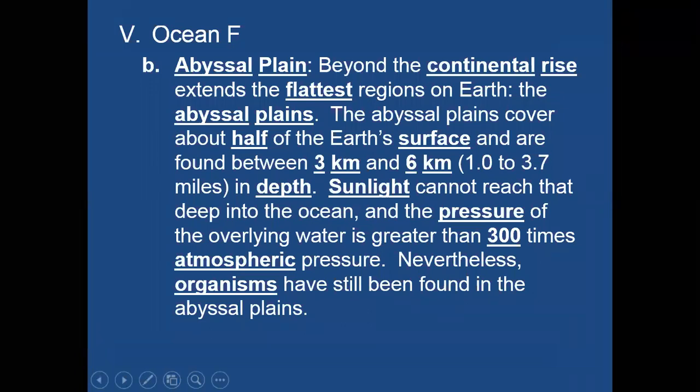The abyssal plains are kind of cool because they're the flattest things that we have on Earth. If you've ever driven through Kansas or Nebraska, especially if you've been driving there for several hours, it may feel like the flattest place on Earth, right? So boring. You just drive in a straight line, and there are barely any hills or anything. Imagine the ocean floor. There are parts of the ocean that are almost perfectly flat. And they are large, huge expanses. We can't even really imagine how large they are. They cover about half of Earth's surface, and they're found anywhere from 3 kilometers to 6 kilometers deep in the ocean. To give you an idea, that's 1 to 3.5 miles deep.